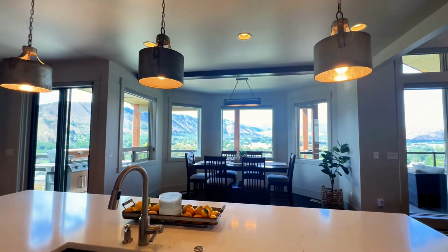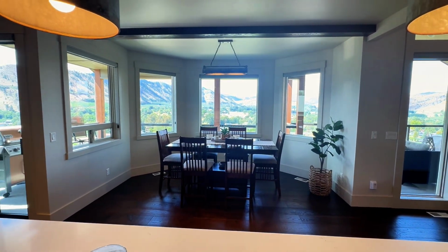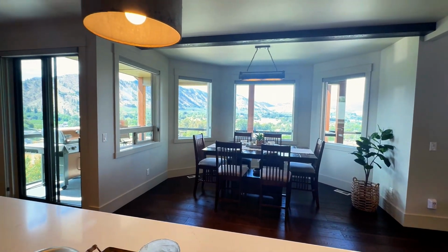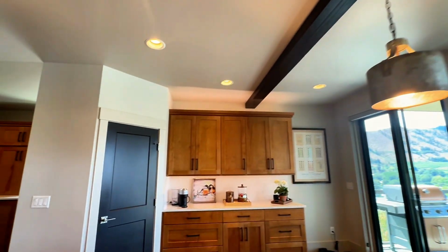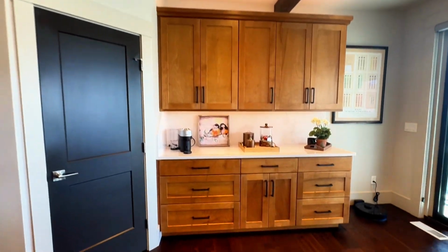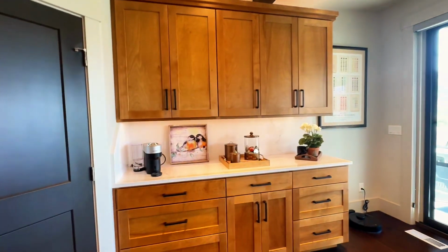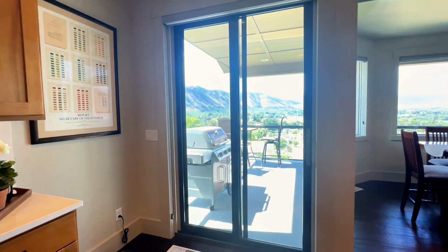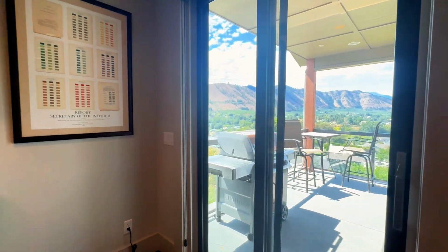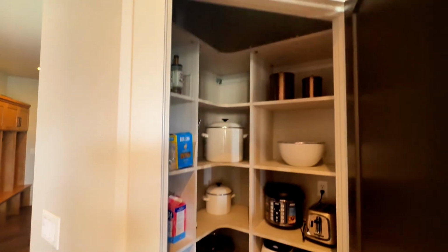And I'm just going to give you a quick pan. So there's also a dining nook over there, which is just wrapped with picture windows of the views. And then even more storage. There's no shortage of kitchen space in this home. Little setup as a coffee bar right now. And then a sliding glass door that can go out to your grill. And then if that was not enough space for you, there's also a pantry.